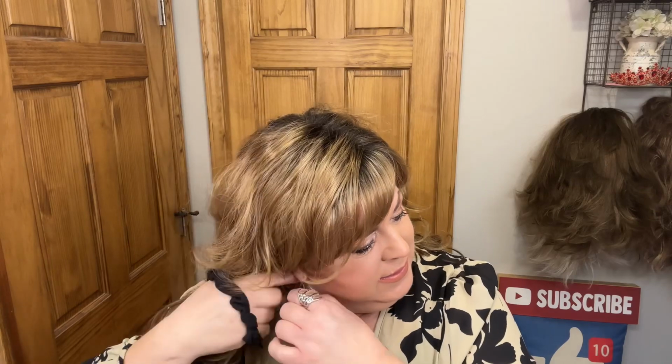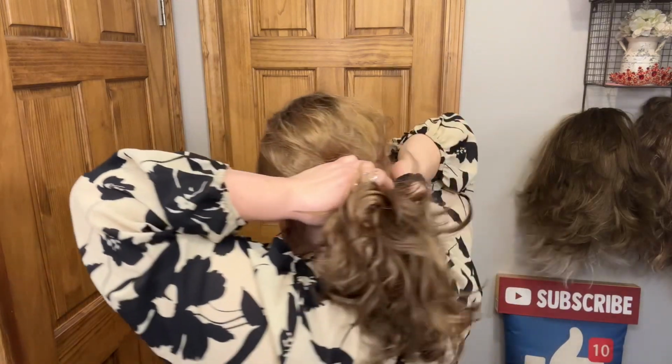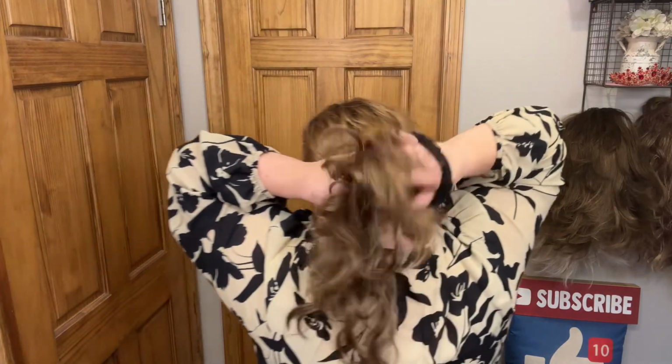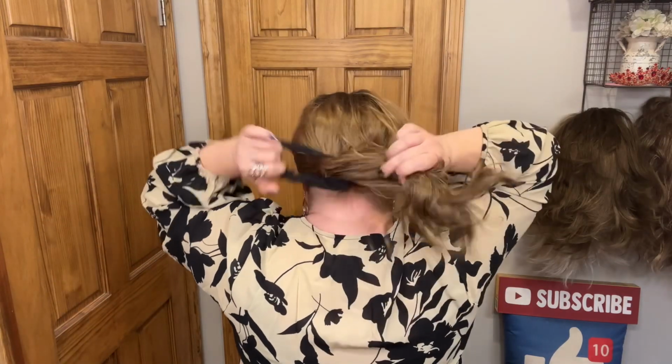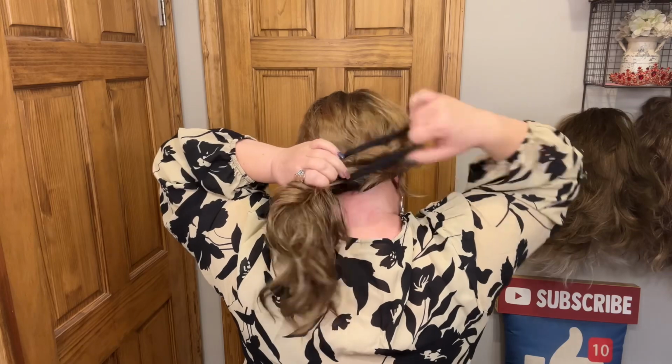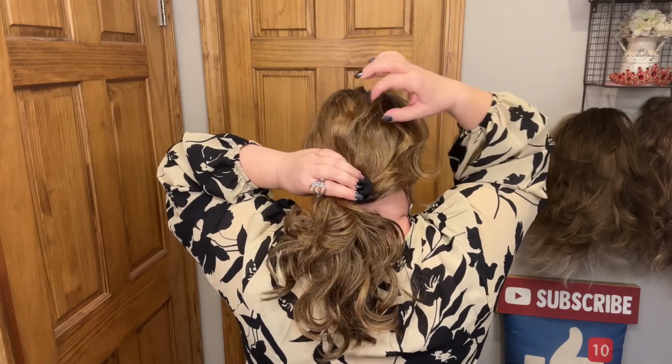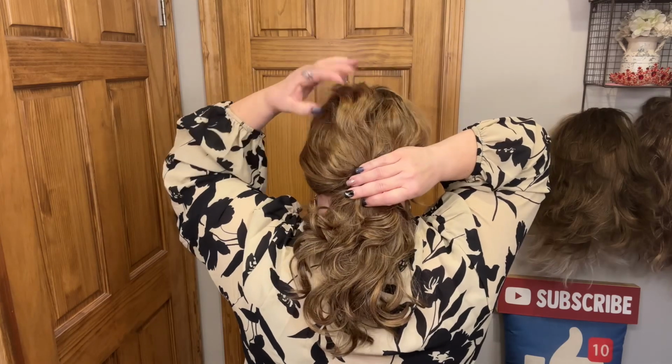Okay, enough with that fun. Let's just try a simple ponytail. I'm stuck in my earring. That's all right. We're gonna go with it. I can feel the tag, so make sure that's underneath. I'm just gonna do a little low pony. And then I just kind of like to pull the hair up at the crown a little bit.